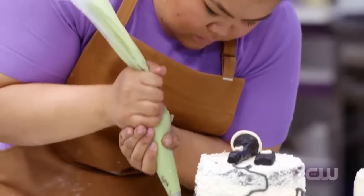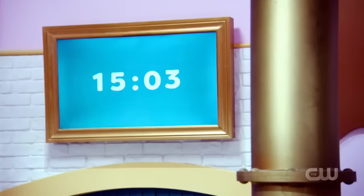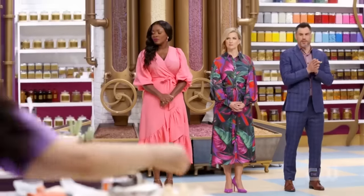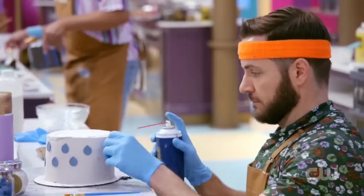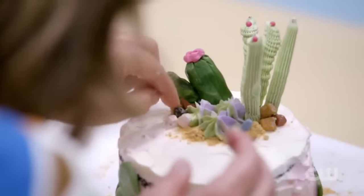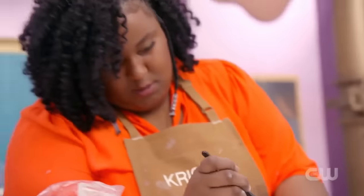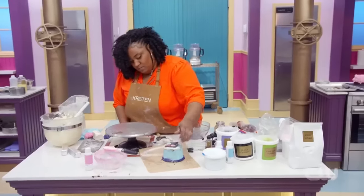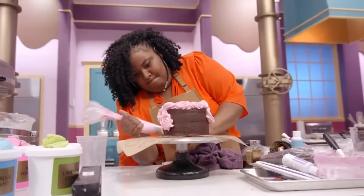Time is running out. The pressure is on, so I'm pretty nervous. 15 minutes left, bakers. You can do this. Let's go. Although I want my cakescape to be perfect, because I'm racing against the clock, I'm just gonna have to be okay with some imperfections. It looks terrible. With the clock ticking down, this cake is looking like a hot mess. I just hope this is enough beauty to keep.